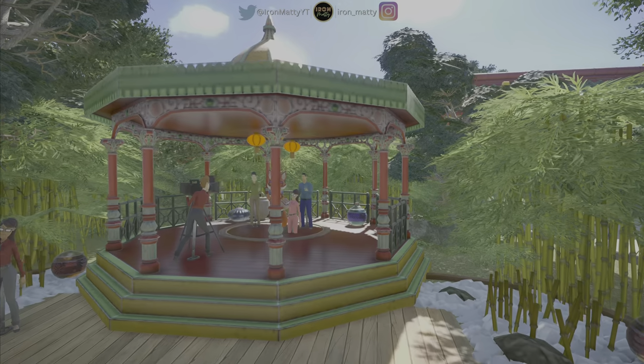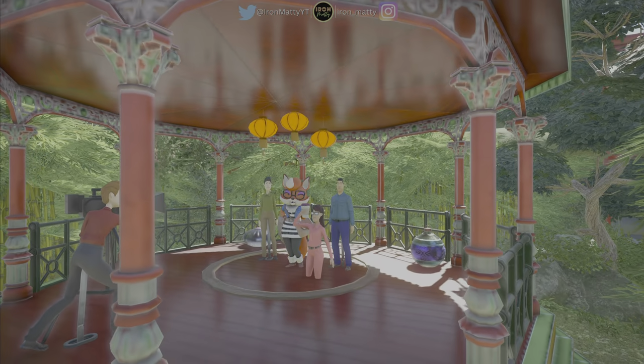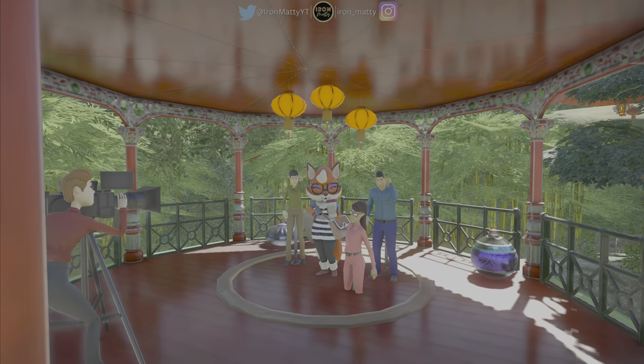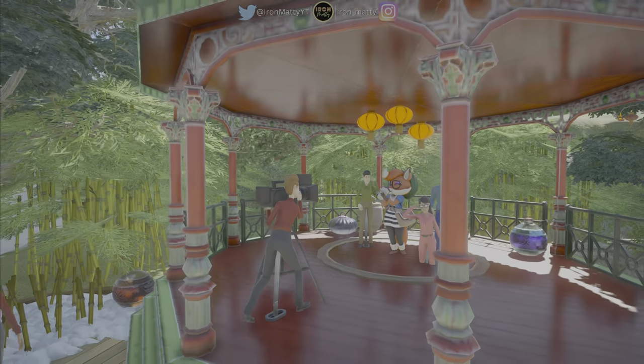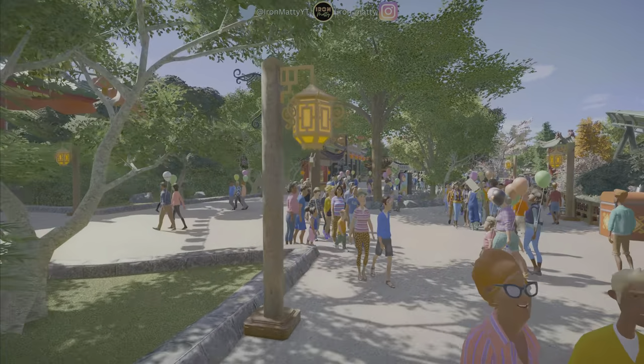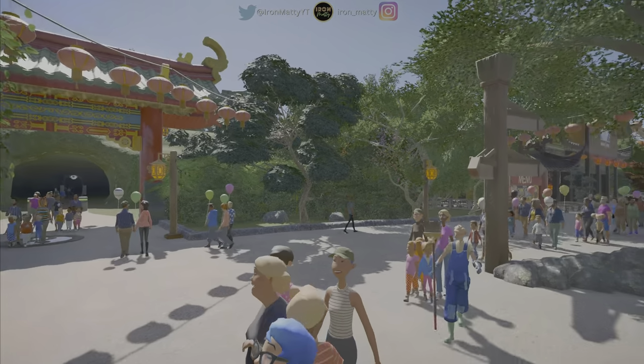Oh, what have we got going on here? Take a photo with the mascot. That must be a child. That's why you've sunk them into the floor. That's why that one is so much smaller. That's the child. I love that. And there is the park entrance where we were earlier on.